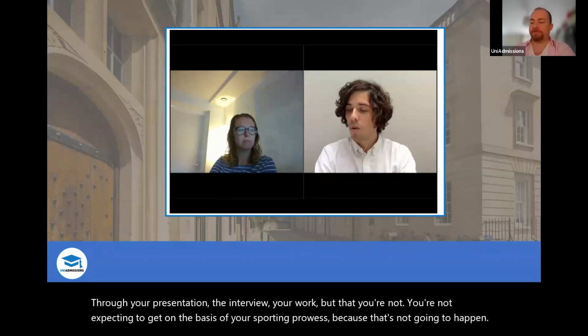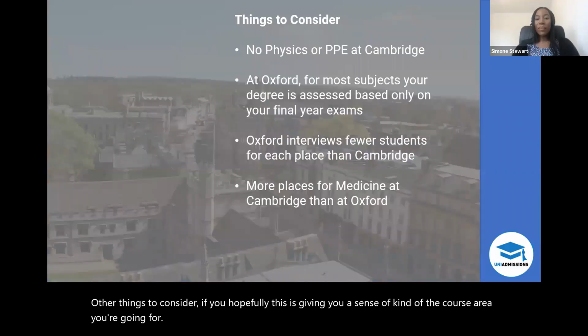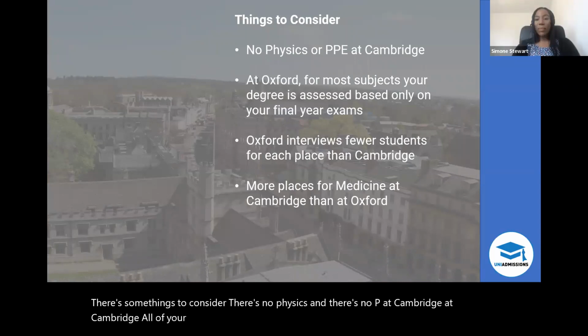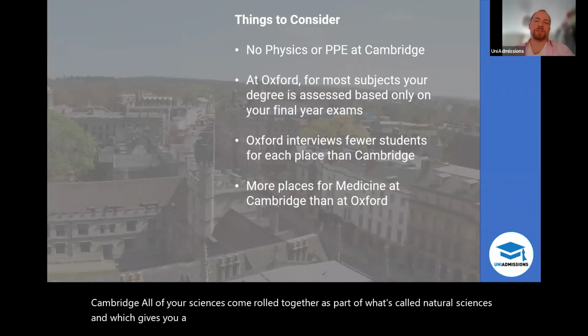So there are a few other things to consider, as hopefully this has given you a sense of the course area you're going for. There's no physics and there's no PPE at Cambridge. At Cambridge, all of your sciences come rolled together as part of what's called natural sciences, which gives you a little bit more of a mix, whereas at Oxford, they're all chopped up.